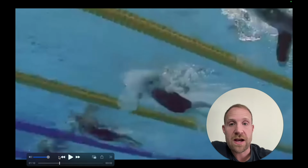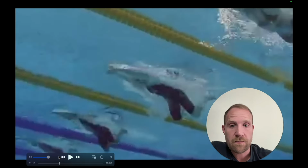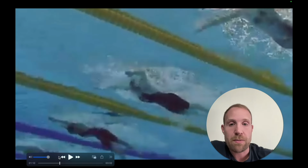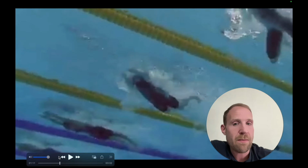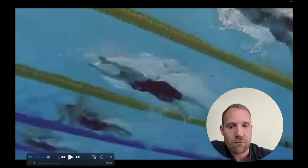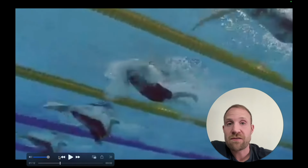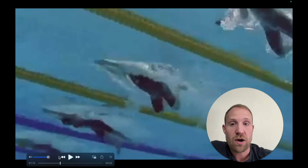And again, there's no hesitation at all in this stroke, but right there, that little extra lunge, that little extra effort getting forward is going to pop the hips up, so she doesn't have to worry about it. She doesn't have to wait for the hips up right there. It all just happens as a natural result of an effective and aggressive arm recovery and breath recovery.